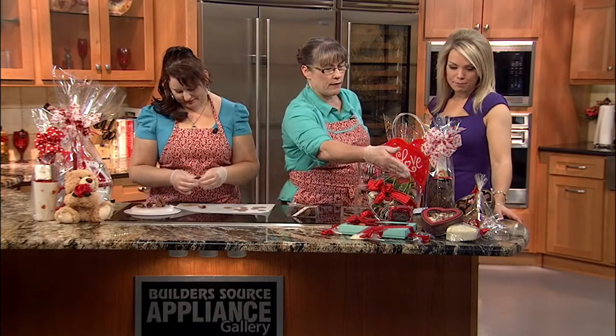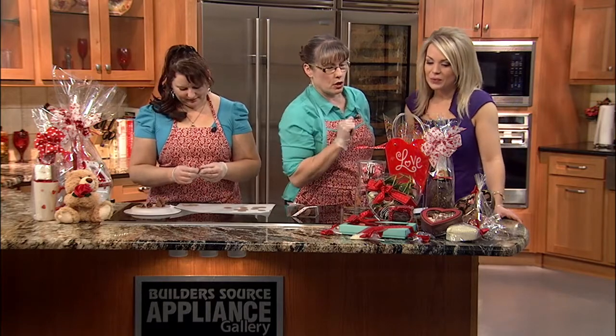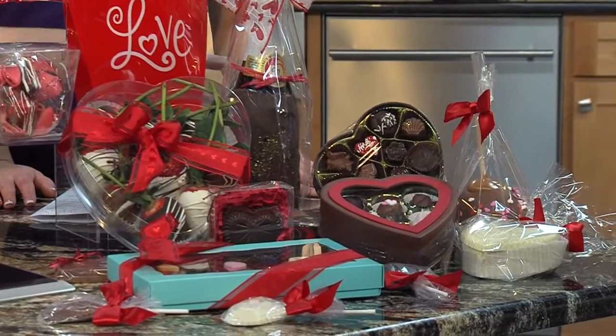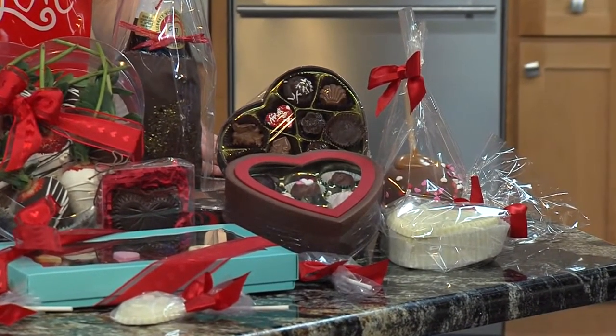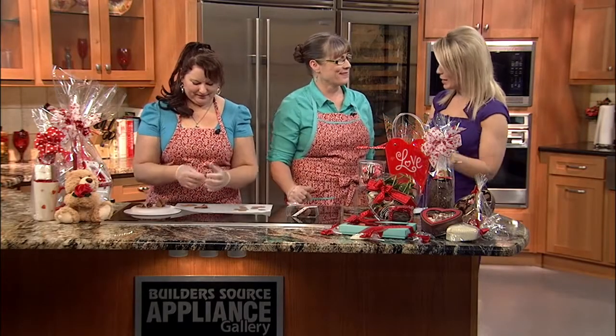We also have our handmade truffles, chocolate-dipped Oreos, caramel apples. I brought one. I've got a boxed assortment over here. And again, all of these we made in the store. Very cool. I mean, it's all put together and perfect, so you really don't have to do anything.